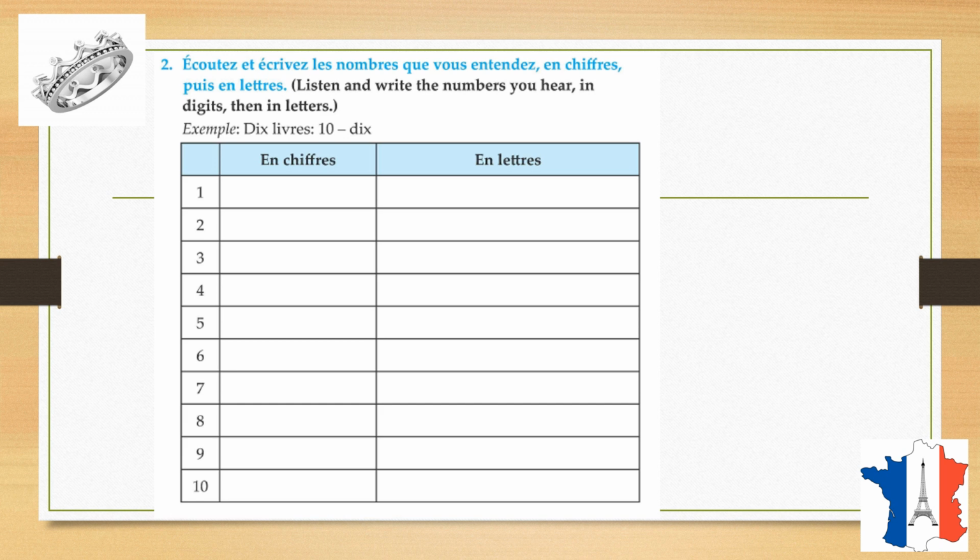The first one is trois ballons. The next one is douze fleurs. Sorry, the next one is un disque. Cinq stylo. Then we have sept tasses.